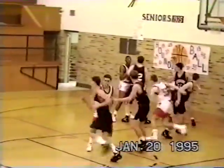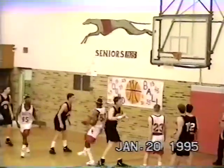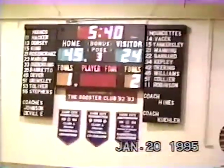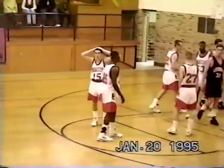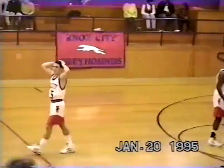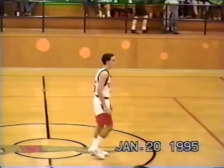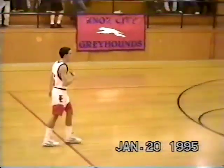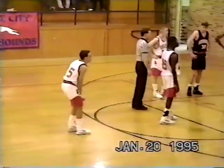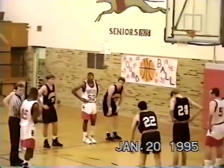5:43, Knox City has it underneath their own basket as Marion will throw it in. Deaver up from 15 and is fouled. And let's see who they get on the foul this time. It will be number 30, is that right? Or number 10. Let's see, number 10. Yep, that is Casey Leth, the 6'2 senior wing. Casey Leth, that is foul number 3. And at the free throw line for 2 will be Lance Deaver.